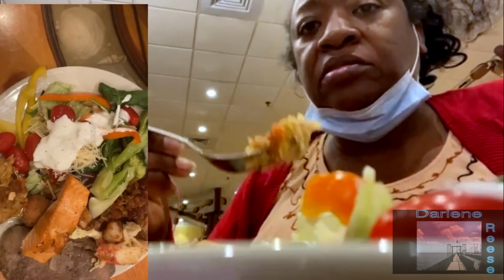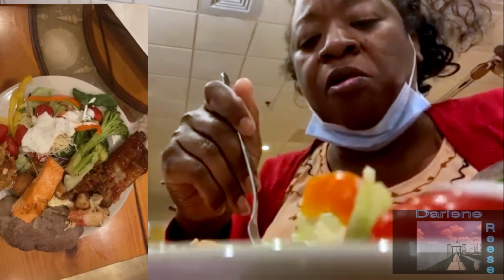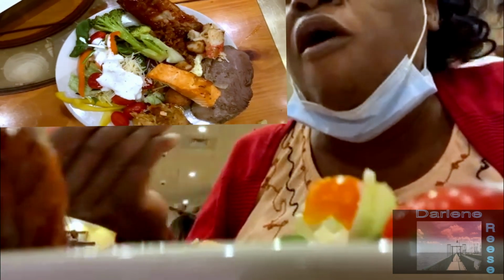So from the first bar, I got to choose from broiled salmon, fried oysters, fried pollock, fried scallops, fried shrimp, deviled crab, stuffed clams, sirloin steak, beef barbecue ribs, Norfolk special, smoked beef brisket, and chicken.